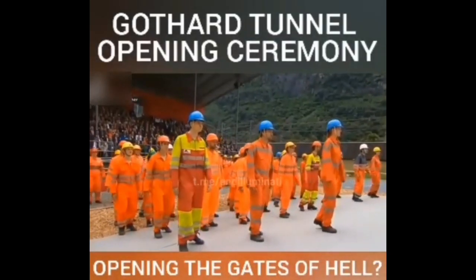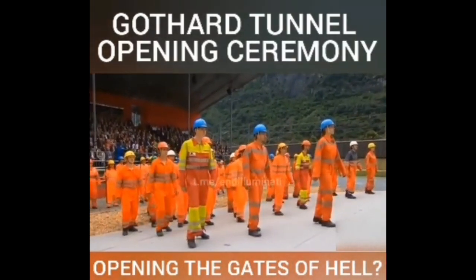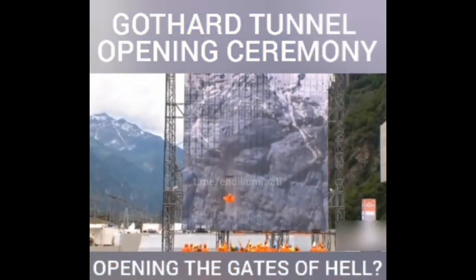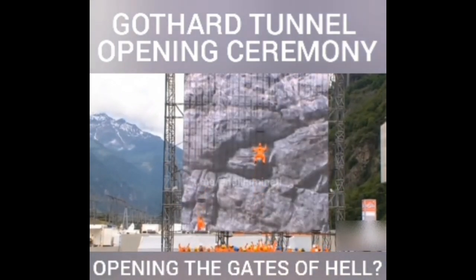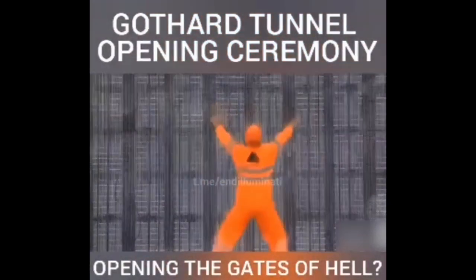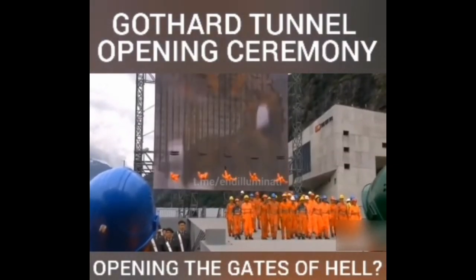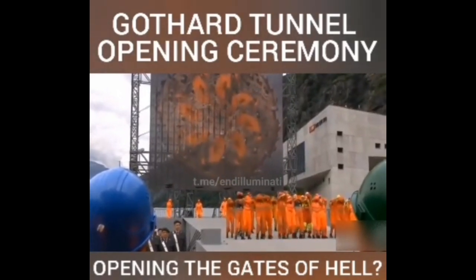Here we have arrived to the outdoor portion of this ceremony, where again the entranced workers are walking in step up a platform towards a large screen. As you can see here, the workers are scaling the rock wall and they are digging a tunnel, it appears, into this wall. As the workers continue to excavate through the rock wall, it doesn't so much appear to be a tunnel. The more I look at it, it seems to be a portal that they've opened. The workers appear to be doing some sort of ritualistic dance to gain access or to have the portal open up for them.